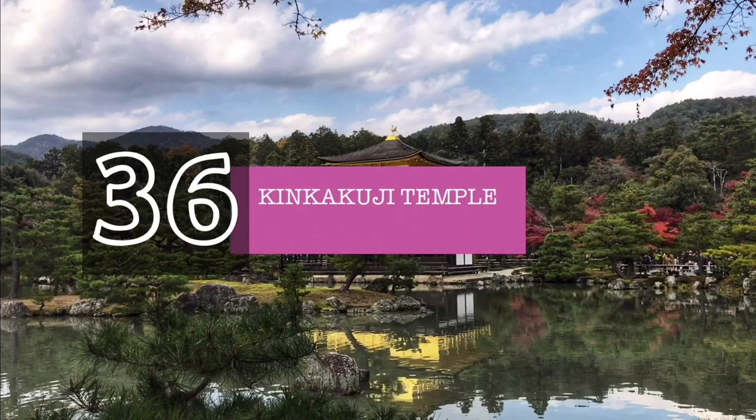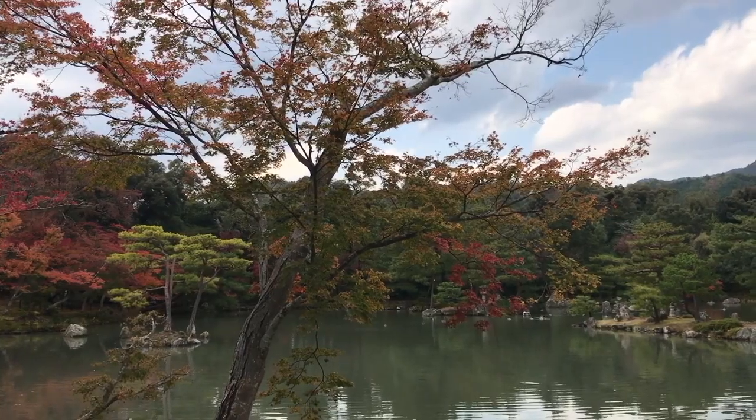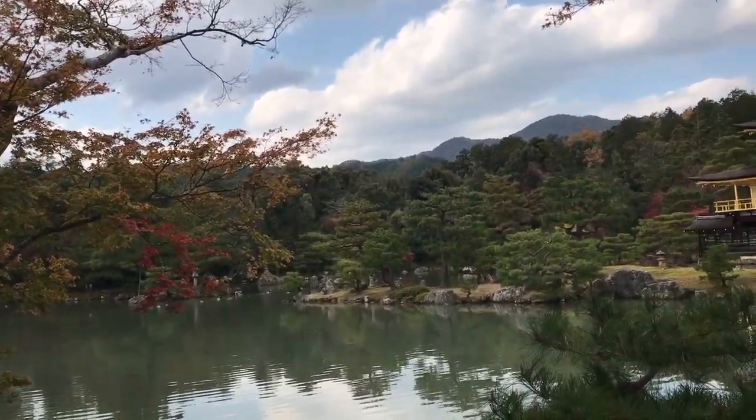Kinkakuji Temple. Kinkakuji Temple, also known as the Golden Pavilion, is set on a pond, surrounded by a beautiful and serene garden that is easily walked around.